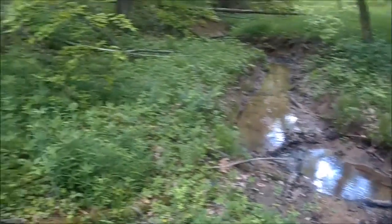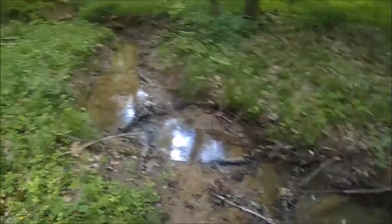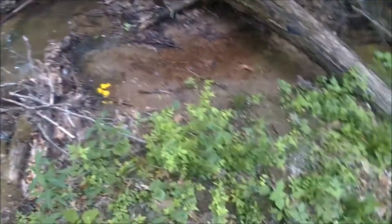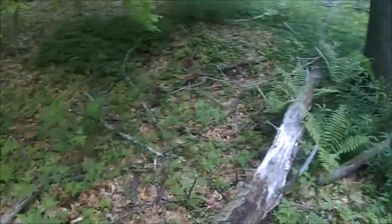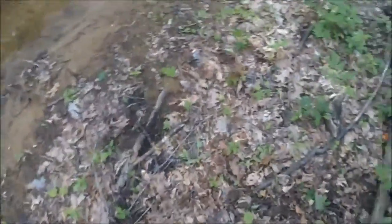Anyway, this is as far as I'm going down this stream here. You get past that bend right there, it's nothing but a briar patch. Like I said before, we are in Greenbrier County, and they are everywhere. So anyway, we're going to head her back up here and get out of here. Give you a few more views up through here.